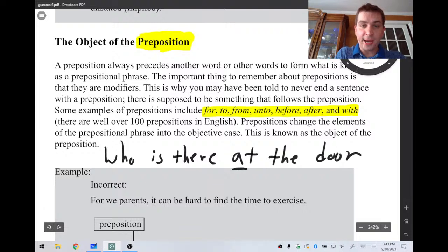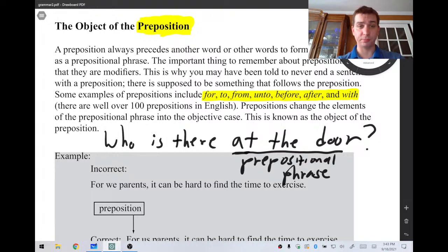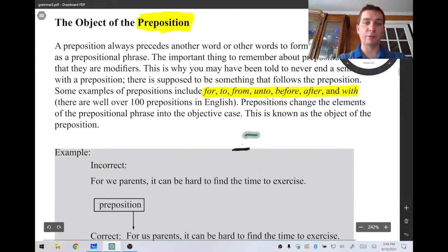So I can take a preposition, at. I can add a few words to it. At the door is now our prepositional phrase. So I just made a phrase using my preposition, which is perfectly legal to do in English, and I'm not ending my sentence on the preposition, so we have a good sentence here. Who is there at the door? Question mark would be a good question. So that's the first thing you need to remember about prepositions. They say never end a sentence on one because they're supposed to make prepositional phrases. You shouldn't be ending on the preposition at all. That's not their function in English.